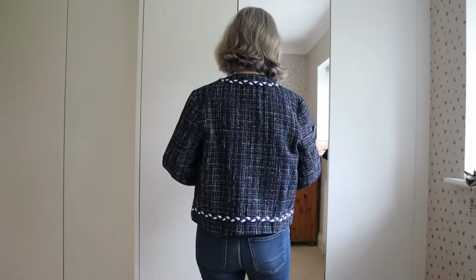Now, the tweed does have a little bit of black in it, so it does go really well with black. It does go very well with a black top that's got the slightly high neckline, because the neckline's higher than the neck of the crop jacket. And I did do a video on crop jackets and how to wear them here. In that video, I explain that the neckline needs to be higher or lower. Wearing it with the black top goes absolutely beautifully.